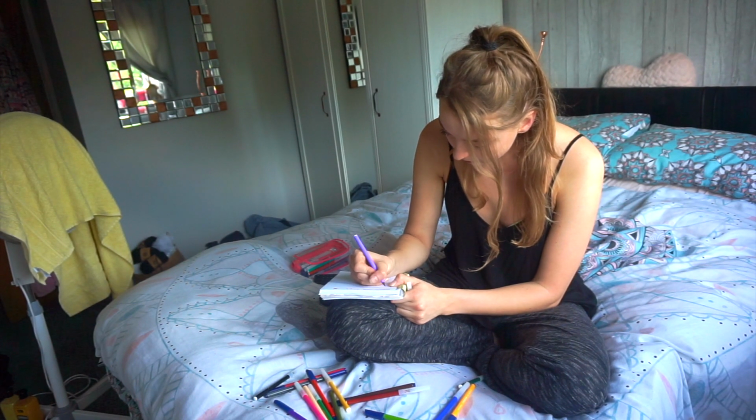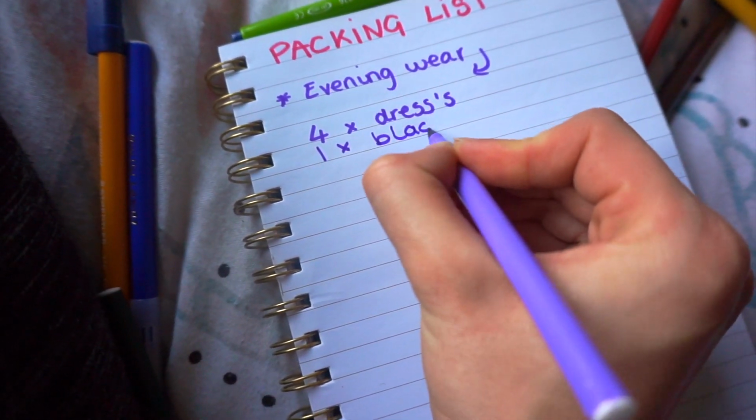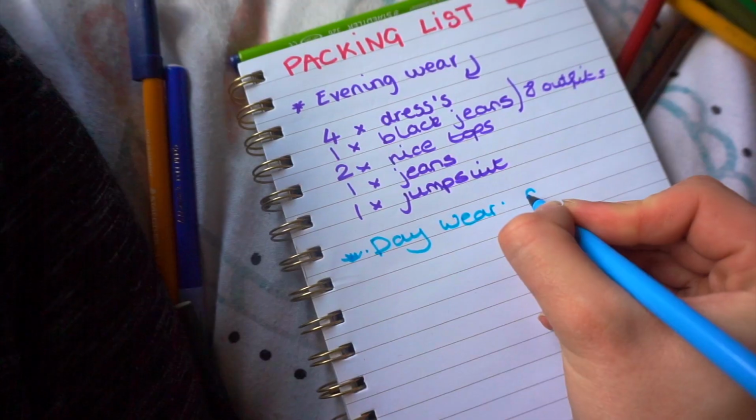So the first thing I like to do is make a list. I always make a list whenever I'm packing anything. I like to put my list into sections, like evening wear, day wear, and then it just makes me feel like I'm not going to forget anything, and I can just tick off the list as I go.